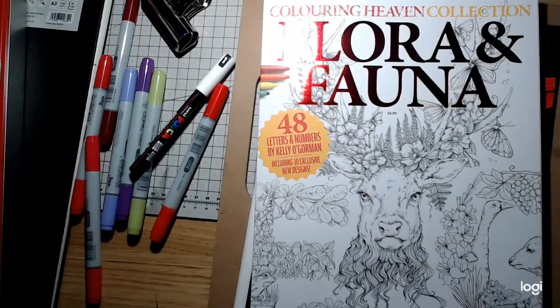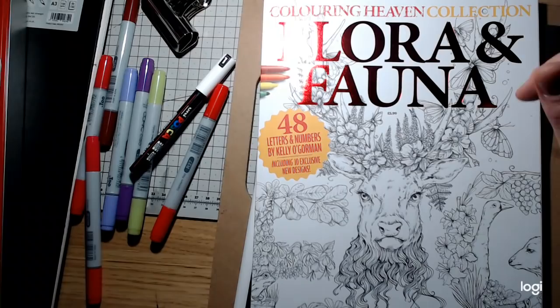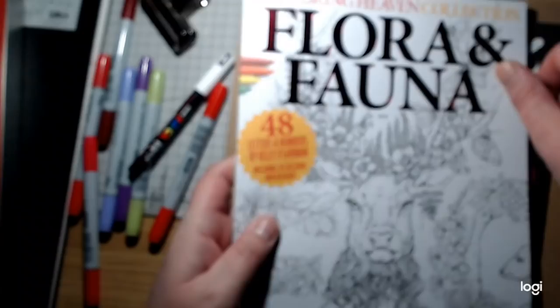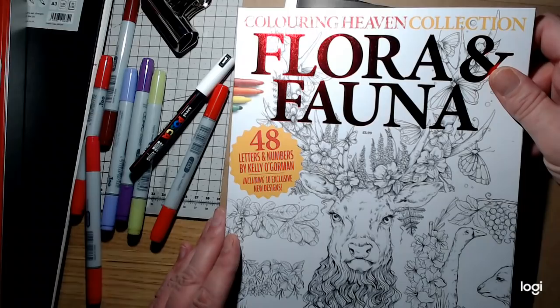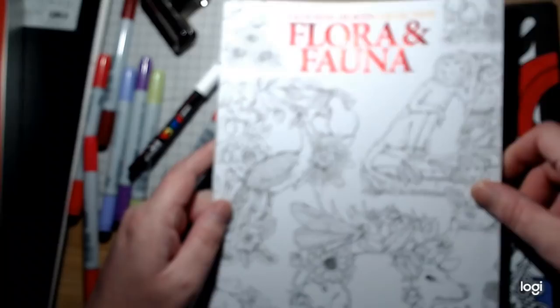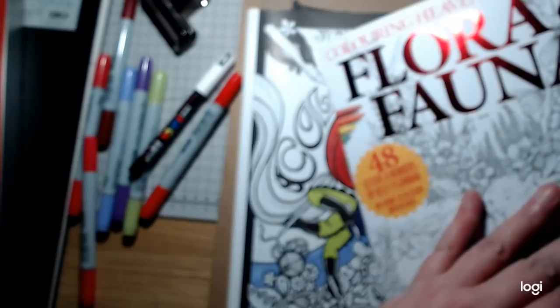So I wanted to just show you this book, as it's quite new on the market, and just go through it really with you. Now, the first thing that struck me was the fact that there are 5 exclusive images in here, exclusive to Colouring Heaven, which I'll go through in a moment. The book has got a reddish kind of foil emblazed top, as you can see on there. And then on the back, there are several images which are so expertly drawn. You will absolutely adore this book, I can assure you now.